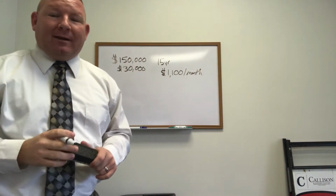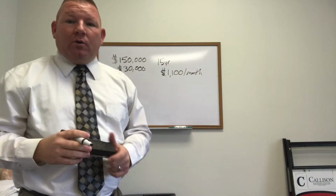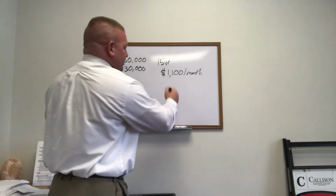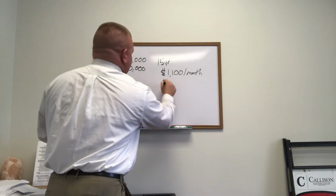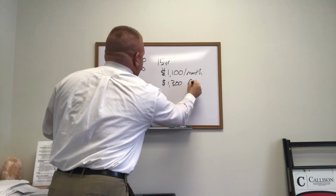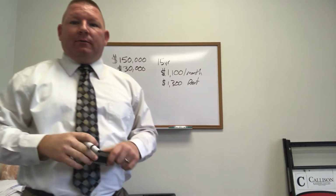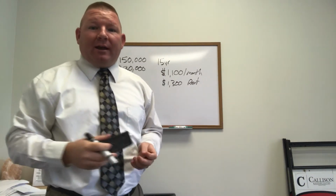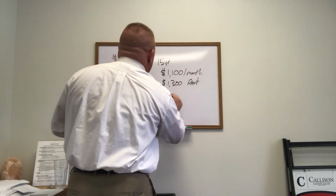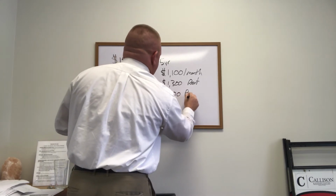Now we could probably rent that house out on maybe a 4-bedroom home. We'd probably get about $1,300, $1,350, somewhere in there. But for our case, we're just going to say $1,300 in rent. Okay, so it costs us $1,100. We're going to rent it out for $1,300. That means we're going to cash flow or profit $200 a month.